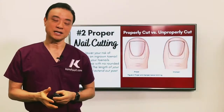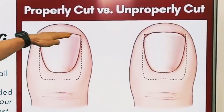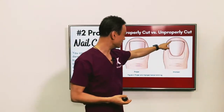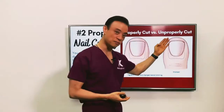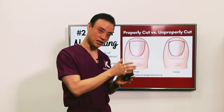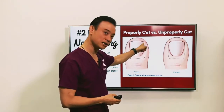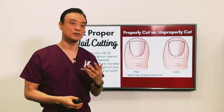My second remedy is to cut the nail properly. As you can see in this picture, this is a proper way to cut the nail, straight across the skin right here. Once you start going in the corner like this, and a lot of people tend to do that, the skin moves up, so there's no place for the nail to grow, so it gets stuck and gets ingrown. So it's very important that you don't round it up like this too much. You let it go straight up to the tip of the skin here. Make sure you do that. On the next slide, on the next remedy, I'll show you exactly how to do that.